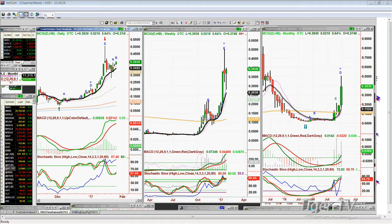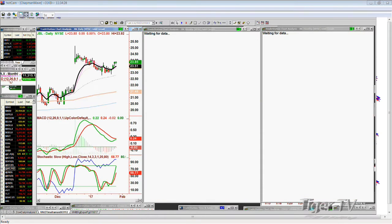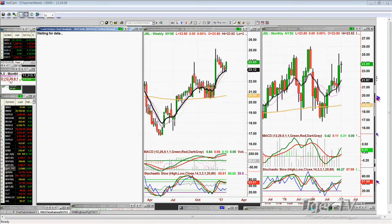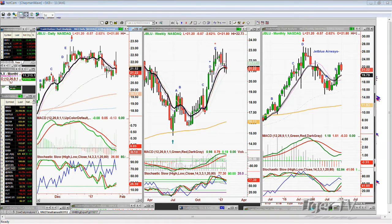Next thing that I had was JetBlue. JBLU. JetBlue. Not Jable. That's JBL. I think I must have missed something. Yeah, JBL. Oh, not bad. Oh, it's almost got the same inside bar there. Let's go to JetBlue. JBLU, which had a big spike up and now it's pulling back.